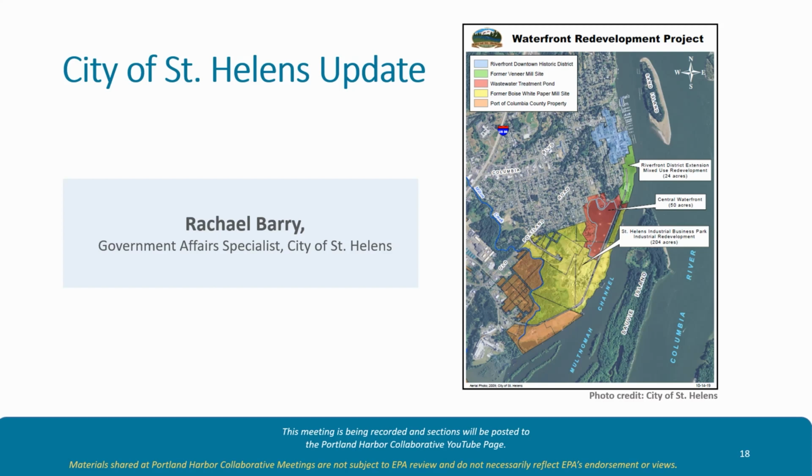We move down to our central waterfront property. This is a 50-acre area that connects the riverfront district with our business industrial park. We're evaluating options for repurposing a portion or all of the site to create expanded community access, additional public amenities, and opportunities for economic development.